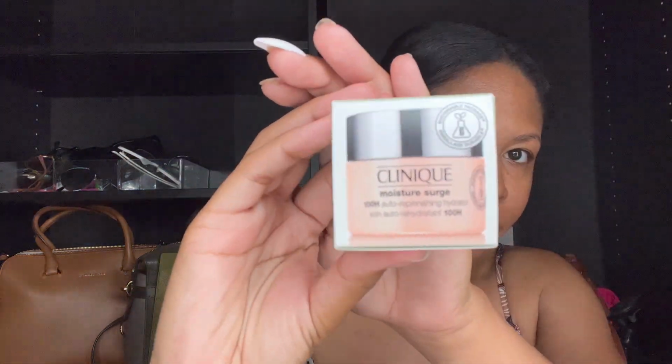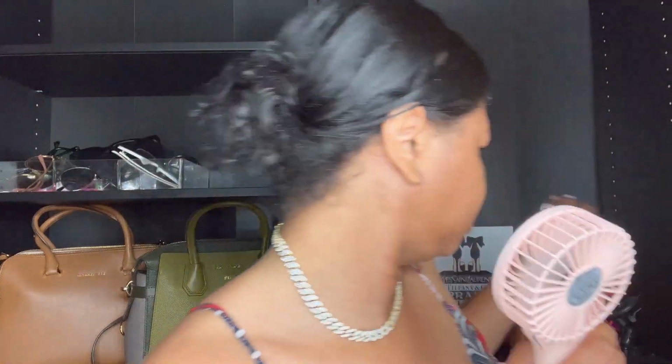This is my 15-minute makeup routine, and you'll see my toddler is going to be joining me. So first we're going to start with some moisturizer. I love the Clinique Moisture Surge. Next we're going to go in with a fan just to make sure that layer dries down before we move on to the next level. You always want that product to be dry.